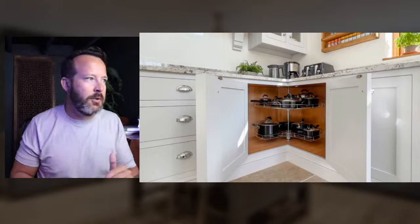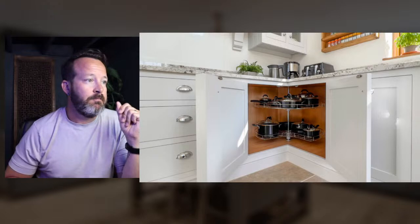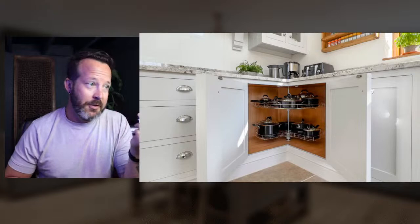It's the same access that you would have with a regular piano hinge door, but this is a little better. So, you know, that's good. Not my favorite, of course. We all know that. Here I am talking about wasting space by blocking a corner. But there's wasted space in there, a ton of it.